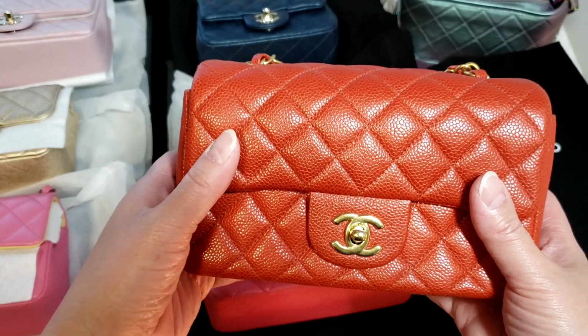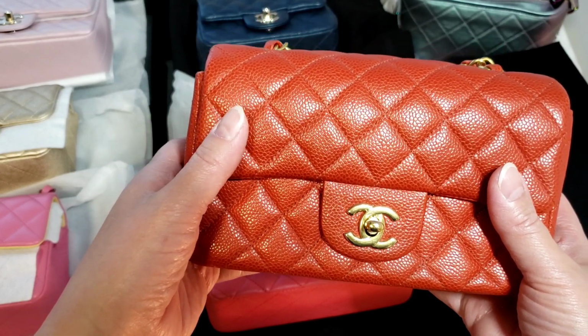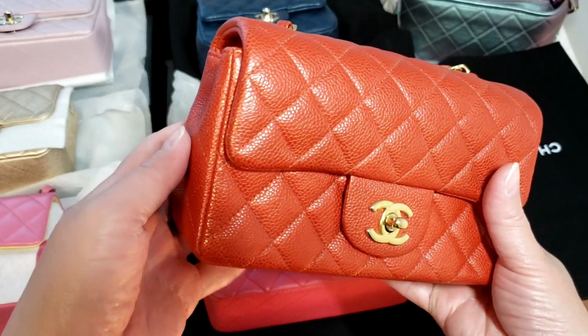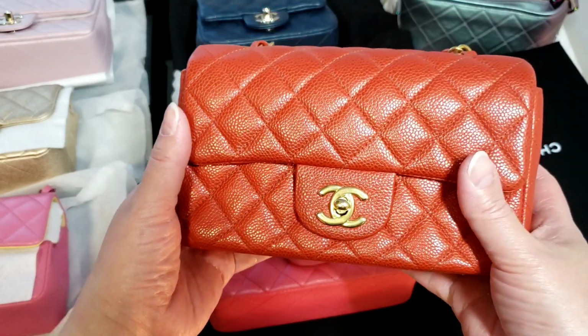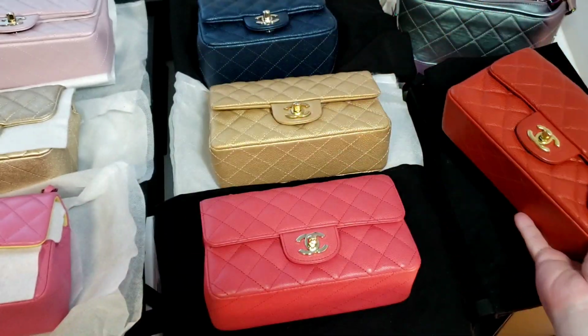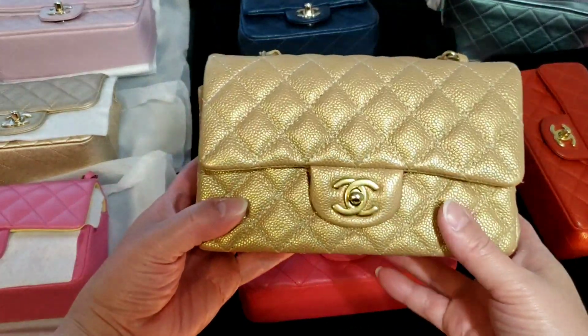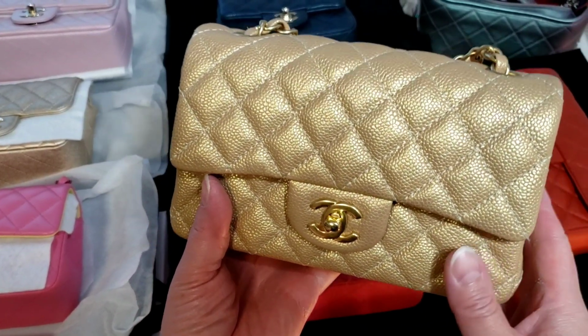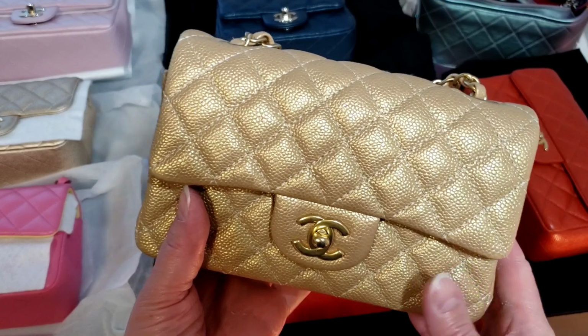I think they call it the pearly orange or the pearly red. It does have the orange undertone, but it looks red in certain lighting. So this is the 15C caviar. And I managed to get another 15C caviar mini rectangular, and this time it is in the pearly gold.